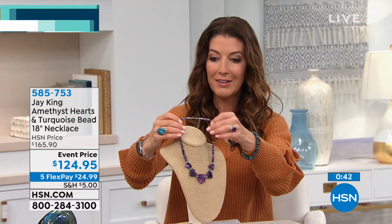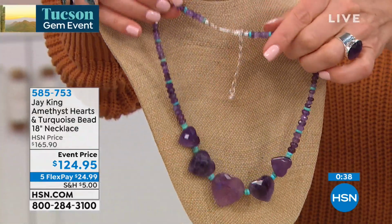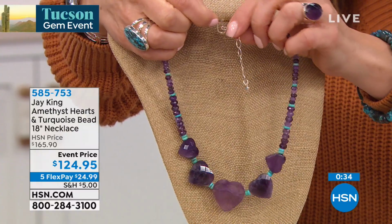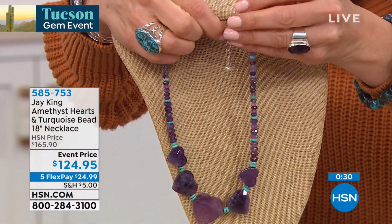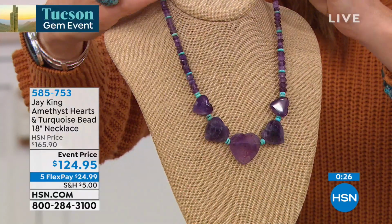But let me show you the back here. It has a wonderful extender on the back that's all done for you in solid sterling silver. And this is a sterling silver hook closure. So you can actually find the perfect length anywhere between 18 and about 21 or 22 inches, so you can get the perfect measurement to fall right into your neckline.